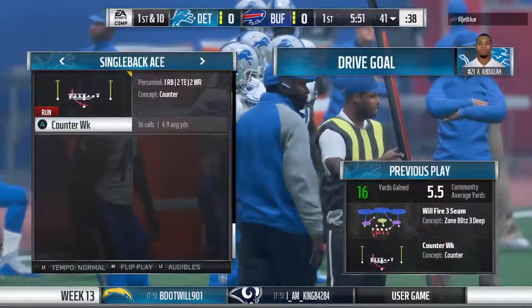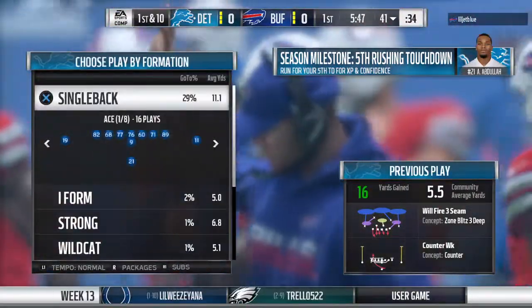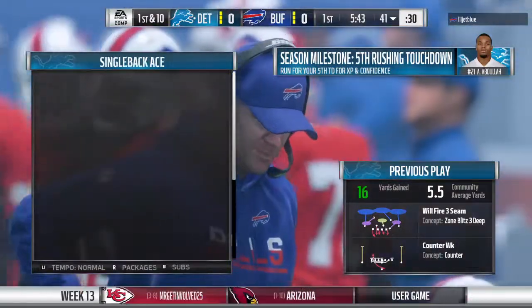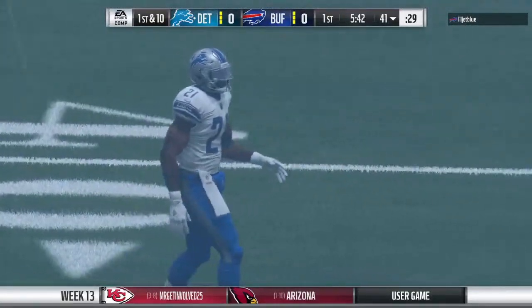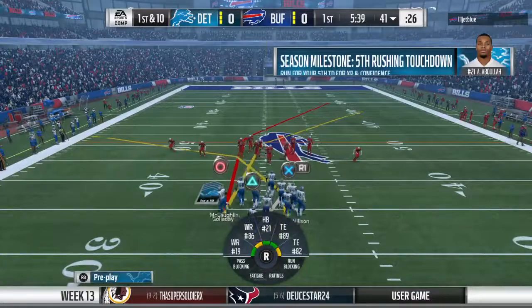3-yard line. Hot, hot. Run to the ball. Run to the ball. Run. Oh, no chance, no chance. Woo-hoo. Get out of here. Get out of here. Let's go. Let's go.